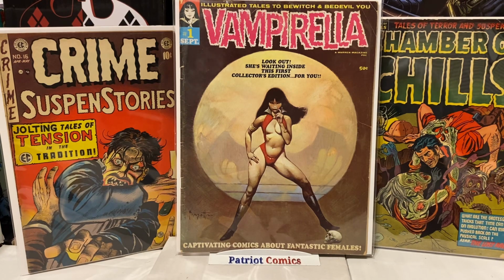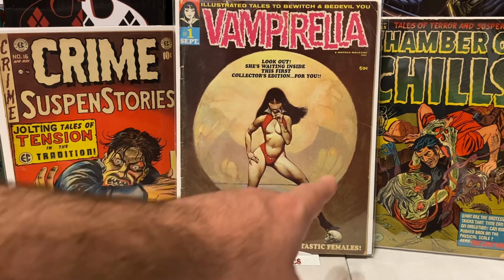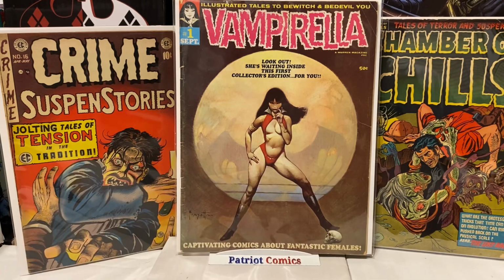I feel like Halloween's over, so the hype's down a little bit, and I'm able to find these books for a little bit better deals than I was seeing when everyone's all hyped up about horror in like August, September, October. Like I said, they were asking $350, $450, and $300. And I ended up getting everything for $900. So I think that's a pretty decent deal.